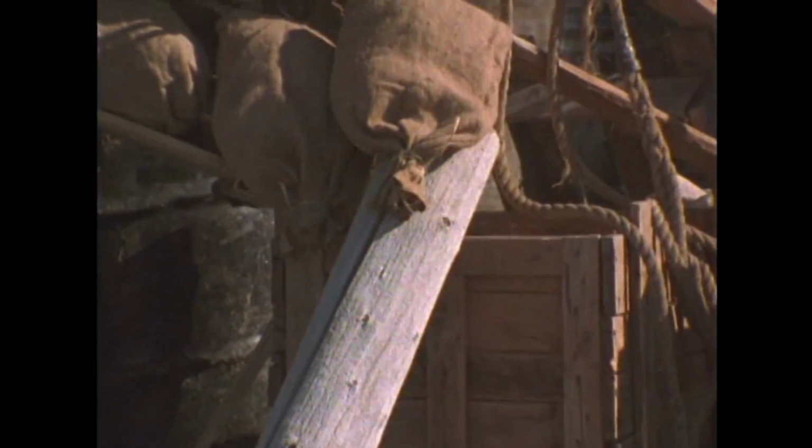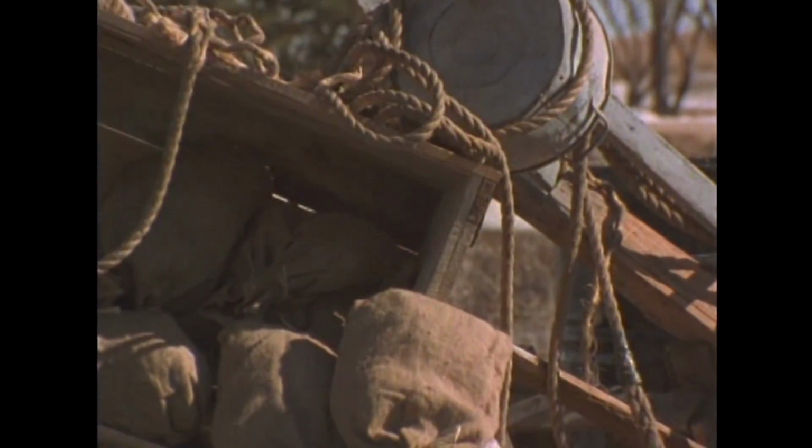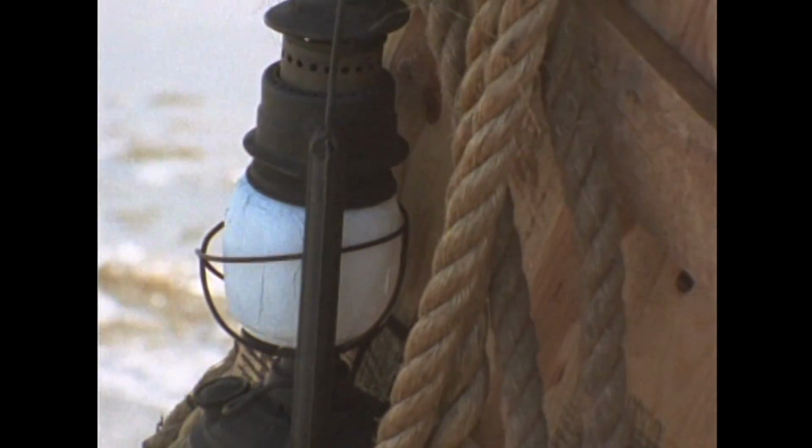The amount of wreckage that had come ashore was incredible. These ships were carrying lumber, they were carrying whiskey, they were carrying any household good you could think of. And all of this material was coming ashore in great piles.